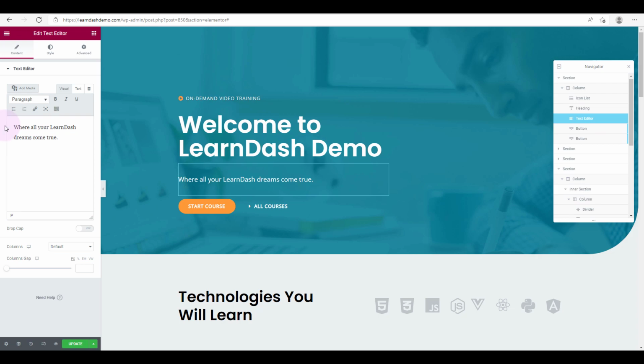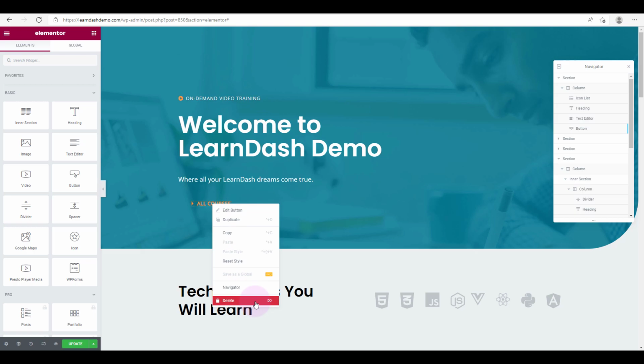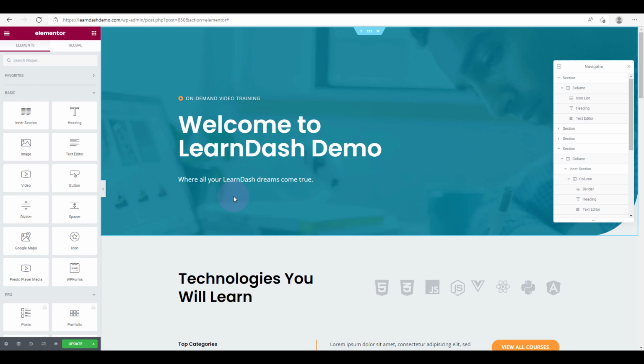But anyways, I'm kidding. But next we have this button here, and we're not advertising a course in this section, so we're going to right click on it and just click delete from the right click menu. Same thing with All Courses. And there we go. Our heading is to our liking, and we're ready to move on.